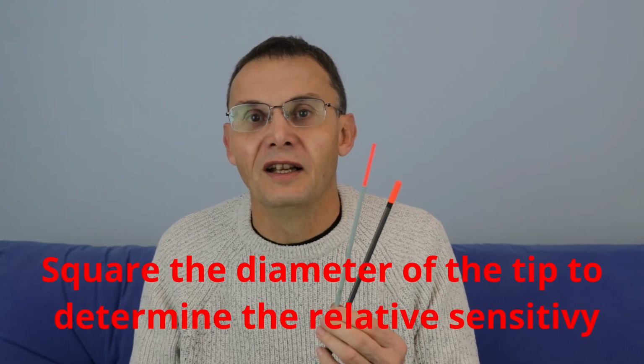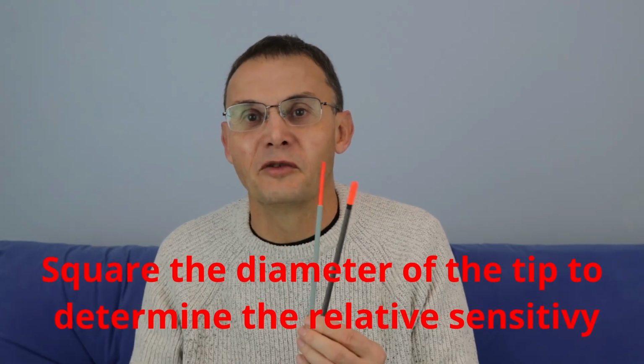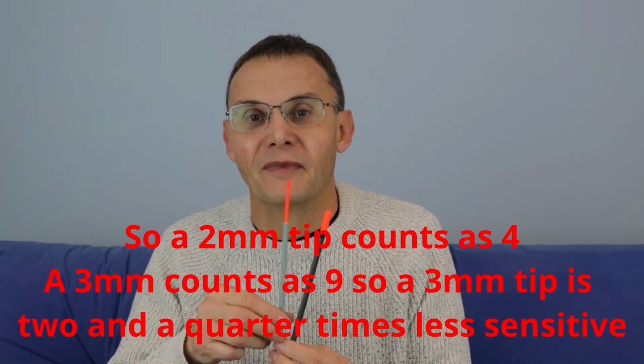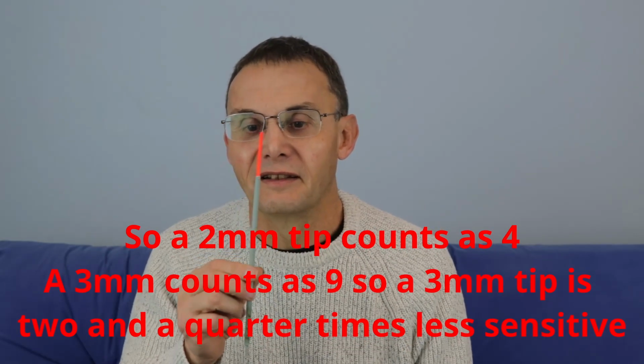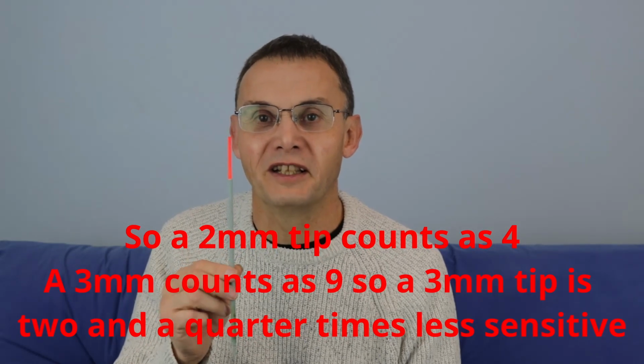And the relationship in sensitivity is the square of the diameter, not just the diameter. So the 3mm isn't 1.5 times less sensitive than 2mm, which is the relationship between the 3 and the 2, but the square of 1.5, which is 2.25. So the 3mm is less than half as sensitive as a 2mm, and that's important.